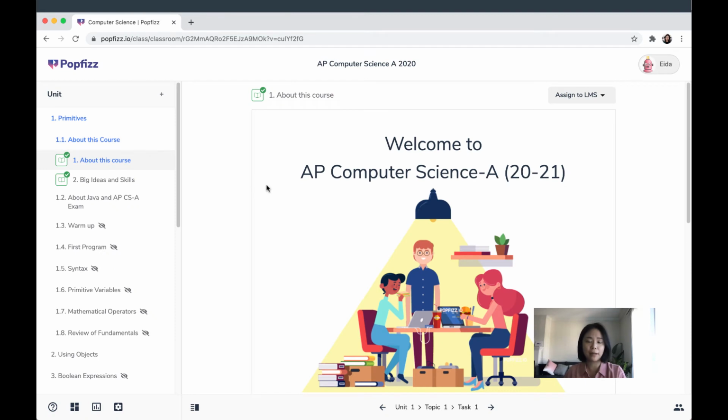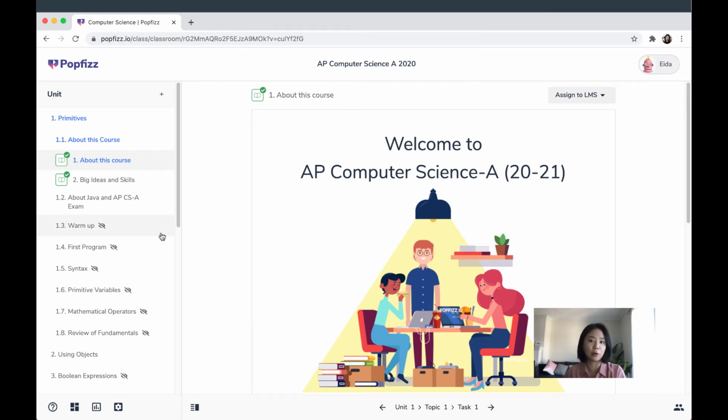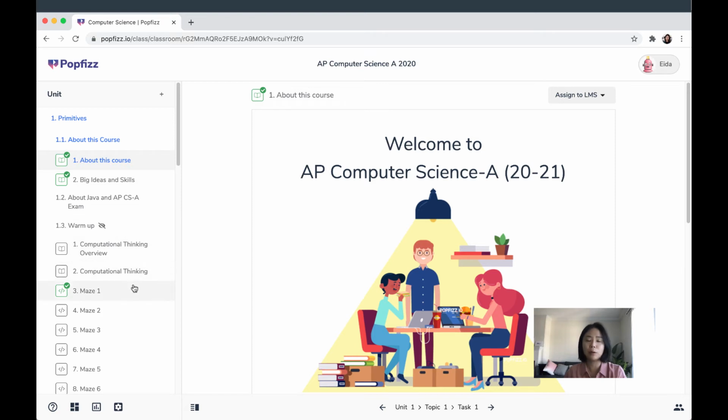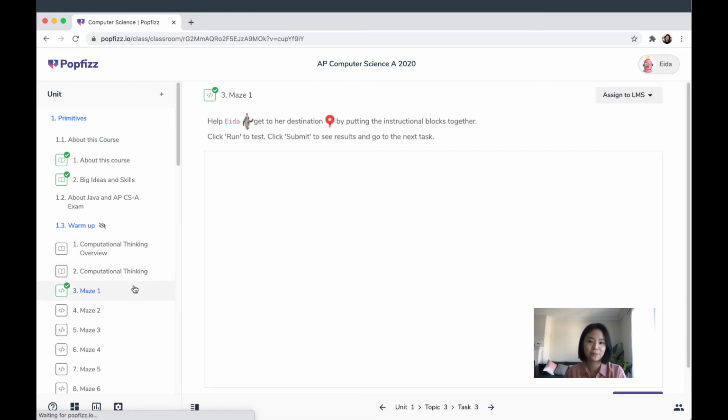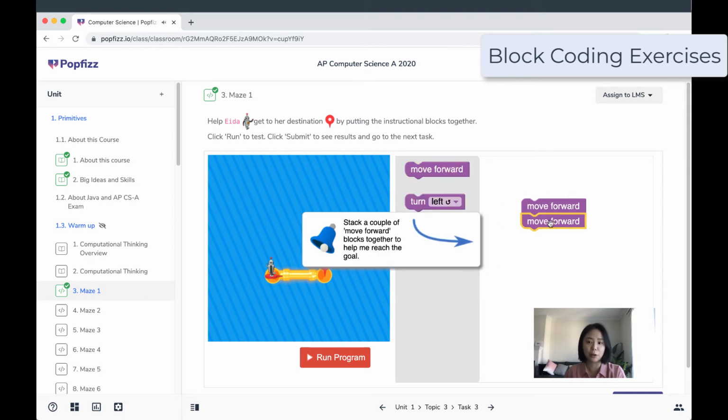So here I am at the course. I can navigate through the curriculum using the side navigation here. And for the Java course, before jumping right into coding, we go through a couple primer exercises. So here is a maze type question where you would put the blocks together to code.